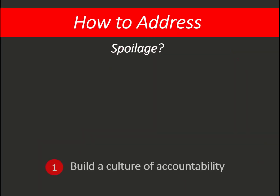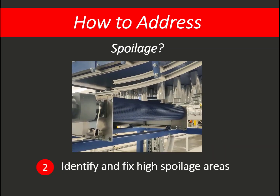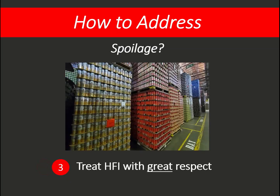So how do we address spoilage? First, it's important to create a culture of accountability. And culture starts at the very top, at the plant manager and the rest of the management level. On a regular basis, they should be walking the can plant floor and making it obvious to everybody that spoilage is not acceptable and eliminating spoilage is a priority. Once that culture is set, it's a lot easier to empower machine operators to identify areas of high spoilage and want to fix them. And finally, we need to treat HFI with great respect.